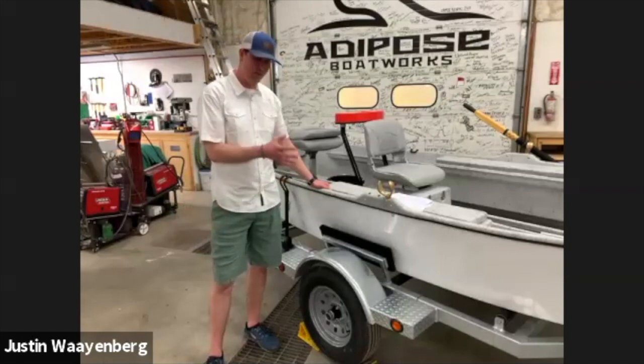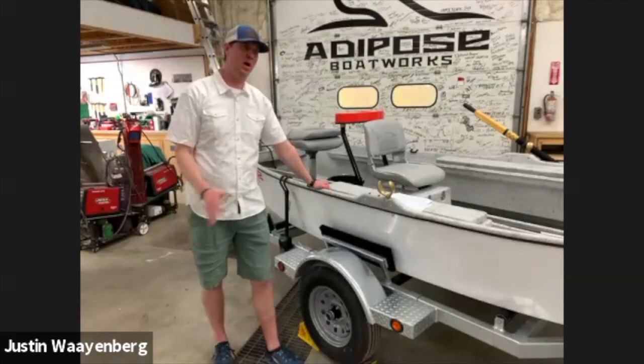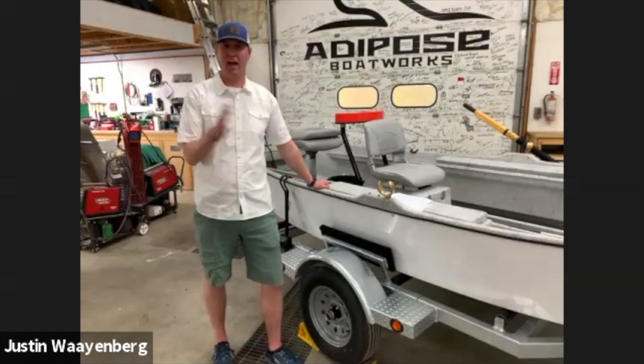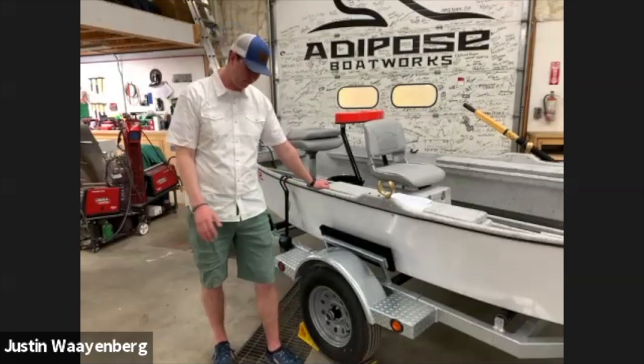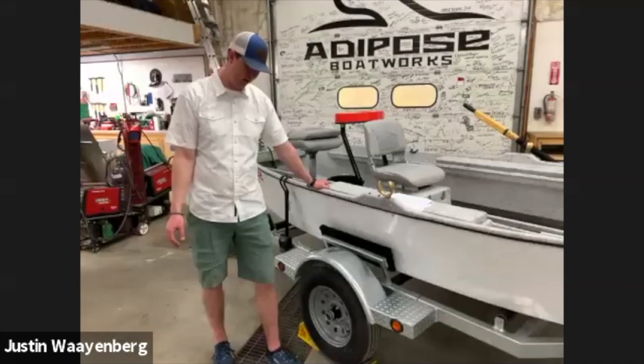So definitely have them checked by a trailer shop or some mechanic shop once a year. It should be around $100 to $130 to have them replaced, repacked. That peace of mind is worth it every year, no matter what.